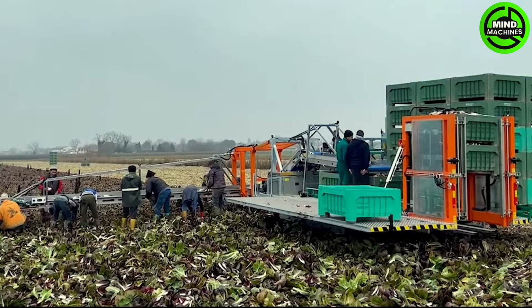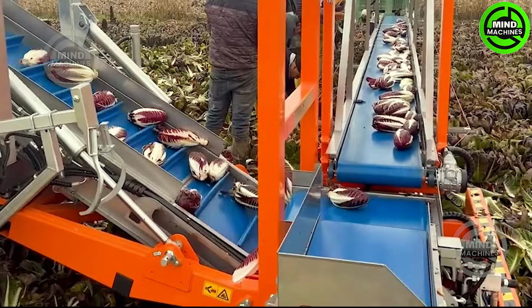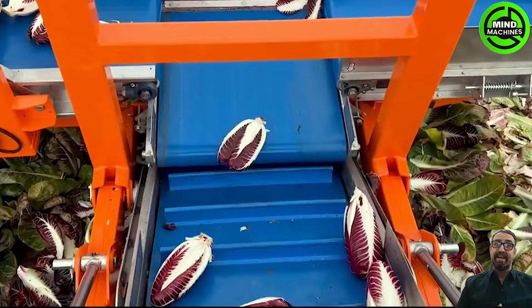Ordemex Harvesting Aggregator Machine revolutionizes radicchio harvesting. Not only does it assist farmers in field harvesting, but it also enables efficient stacking of radicchio crates after harvest, streamlining the entire agricultural process.